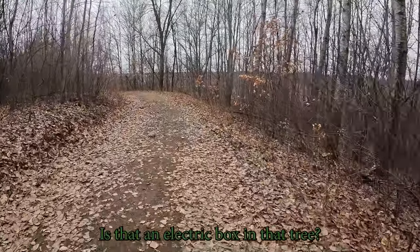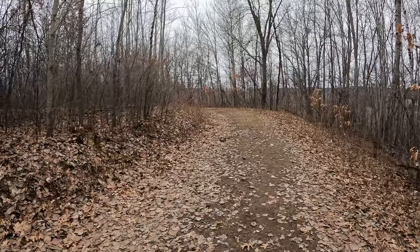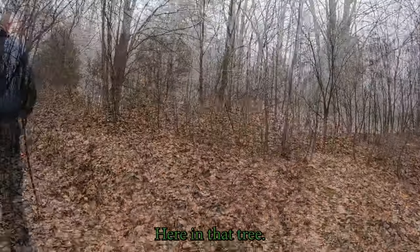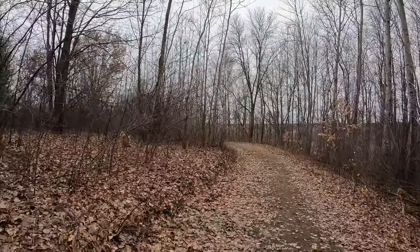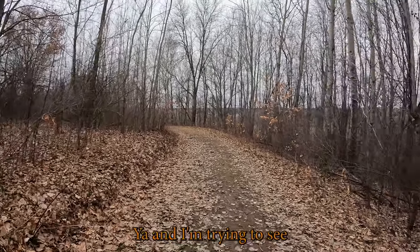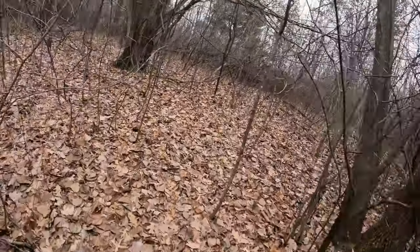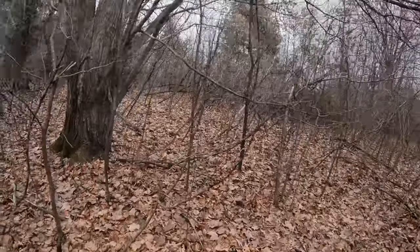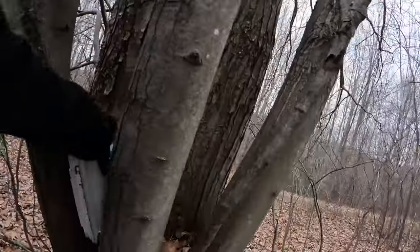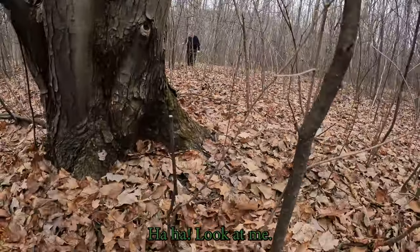So that electric box is in that tree. Maybe there's a, not crazy. In that tree. The gray box. See it? That big tree? Yeah, and I'm trying to see, is there a way that I can get in there? Geocache? Yes! Look at me!